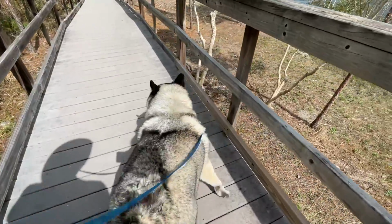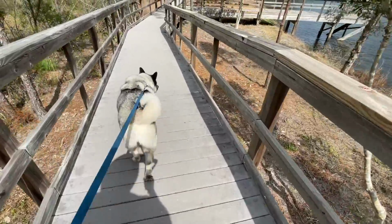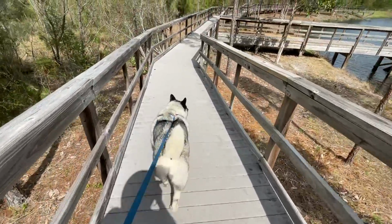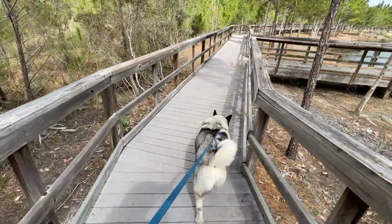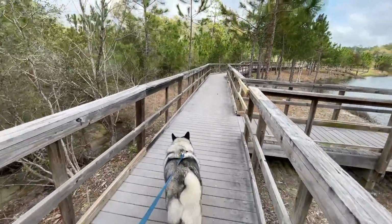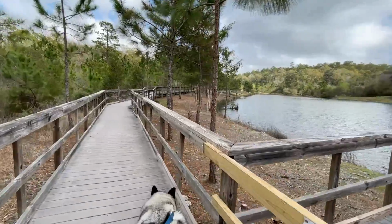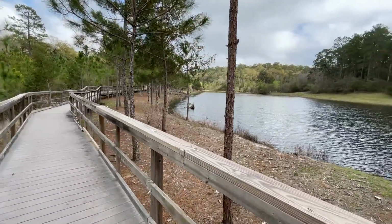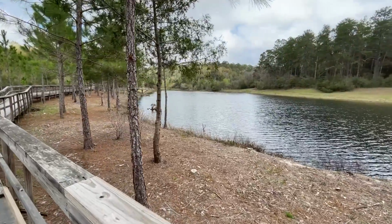You want to keep your dog on a leash because there are gators here. I haven't seen any yet, but I've seen signs warning us about them, so we are going to be careful. They have a nice little boardwalk that goes around Anderson Pond here. Great fish in there. They tell me there's some big bass in there.